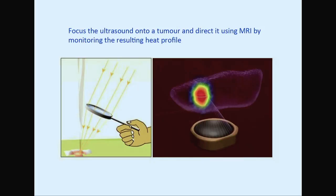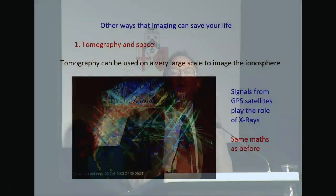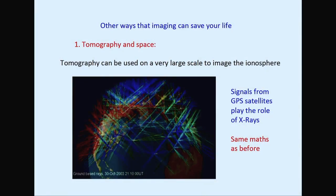Okay, so I now want to quickly talk about two other ways that maths can save your life using imaging before we finish. Number one is space. My next lecture, which will be in a month's time on the 14th of November, will be about maths and space. But just as a little warm-up, we can use tomography on a very large scale to image the ionosphere. That's the top bit of the atmosphere, where all the radio waves propagate around.